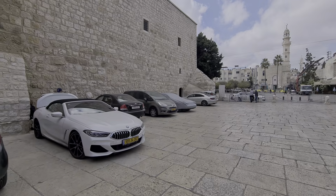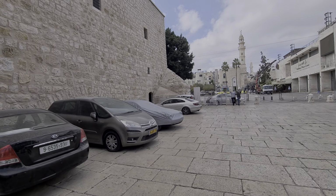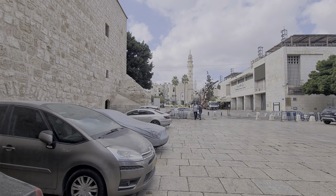All right, we did it. The Christmas tree is not here yet. You can hear the most important mosque, Omar Mosque here.